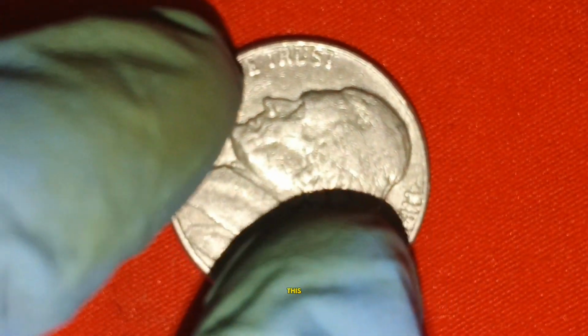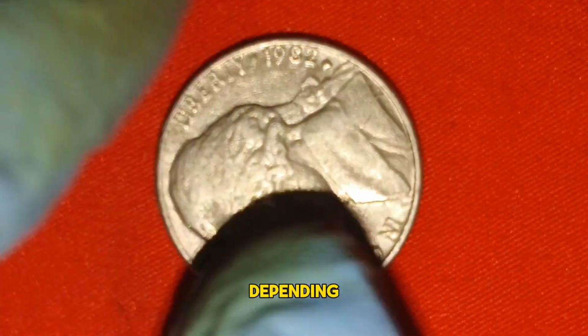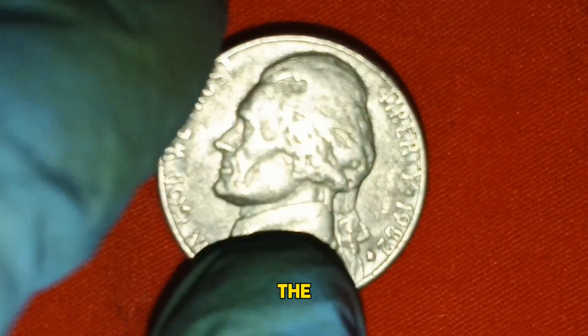The important thing is this: don't dismiss your change. Even common coins can become valuable depending on condition, rarity, or error. Coin collecting is a game of details, and the closer you look, the more you learn.